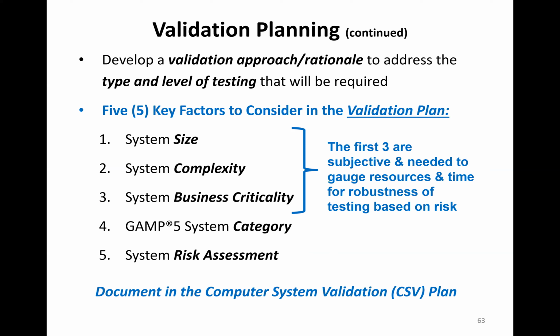So you're going to have an approach to testing. The type and level of testing is really based on 5 key factors that should be talked about in your validation plan. And it can be very minimal text. You don't have to go into lengthy paragraphs about it. But the first 3 are very subjective and need to gauge resources and time to have robustness of testing based on risk. How big is it? The size, the complexity, the business criticality, the GAMP 5 category, and risk assessment. These should be documented in your validation plan. Again, it can be very concise.